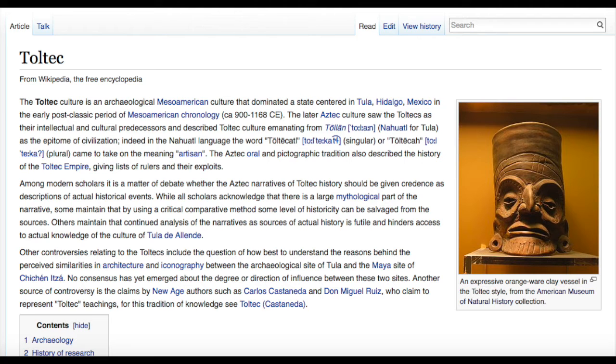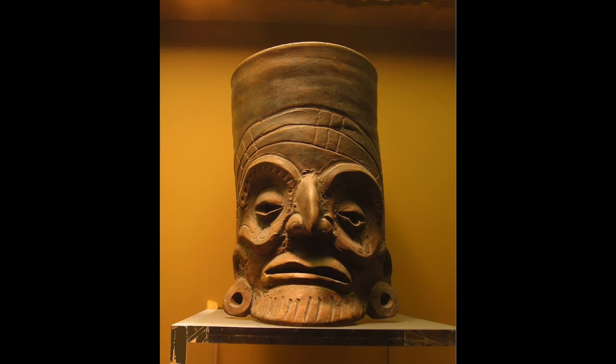But the first thing I'm showing you is this. It's called an orange ware clay vessel in the Toltec style from the American Museum of Natural History. That museum's in New York. But if you look at this item, it's clearly a beard. The mouth is incredibly wide, which seems strange. Looking at the nose, it's almost a beak.